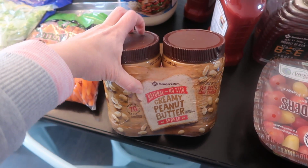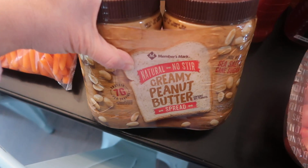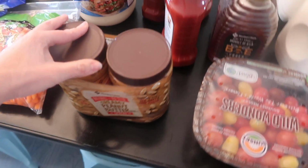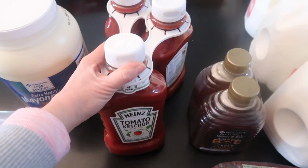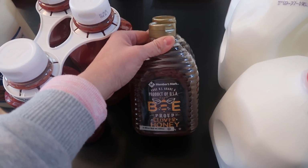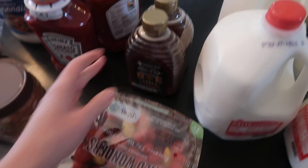And then I got some creamy peanut butter. This is supposed to be natural, but it's no stir. So I know there's other stuff in there, but it's just what I needed to get through the month, and I didn't want to go to another store just for natural peanut butter, real natural peanut butter. Got some more ketchup because we're out of that, or almost. And then honey. I need to keep honey around in order to make granola and to make bread. So that's why I picked up that.